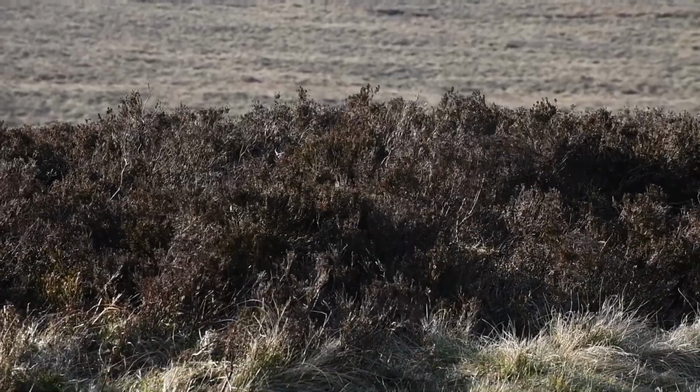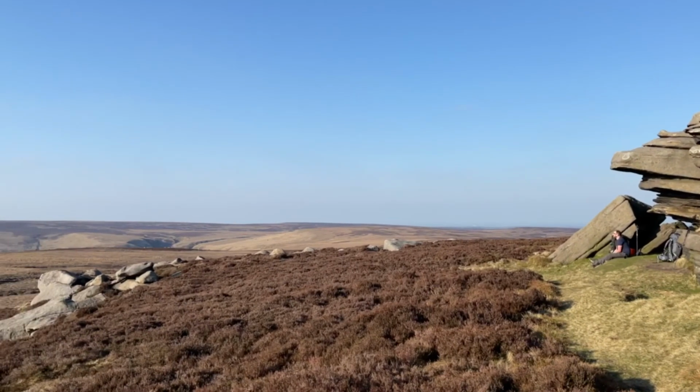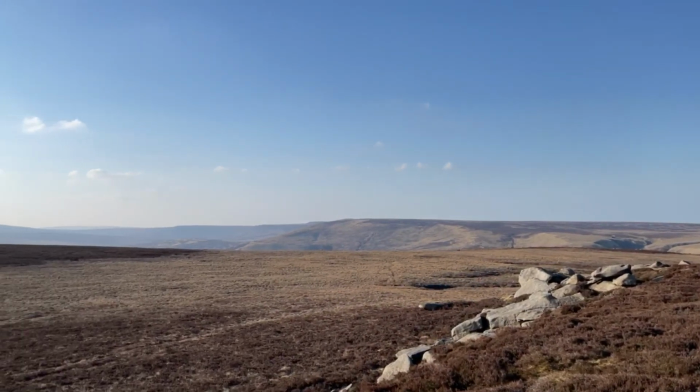So we've made it to the top. I think we're at Back Tor. I keep saying we are, I think we are. At this lovely rock formation. The sun's still nice and bright in the sky, so we'll be waiting for that to go down a little bit before we start pitching our tents.